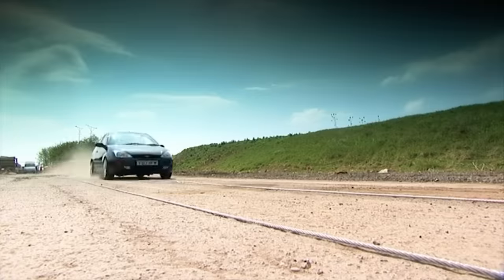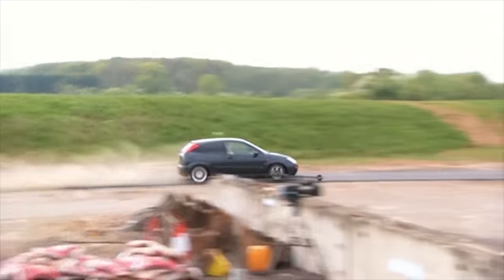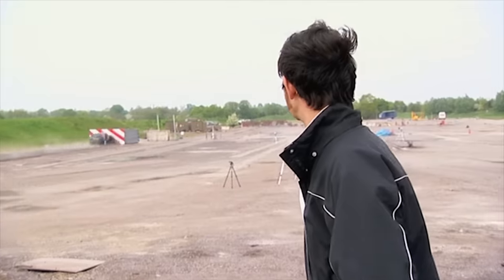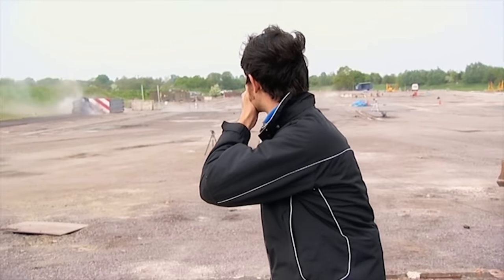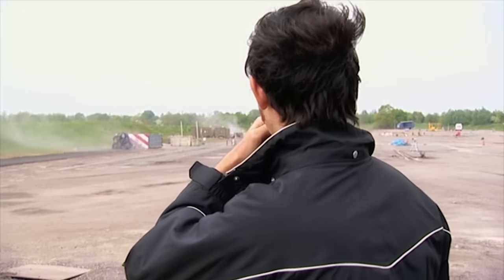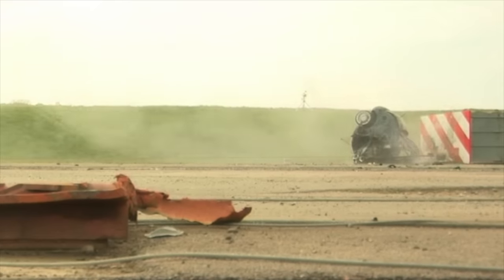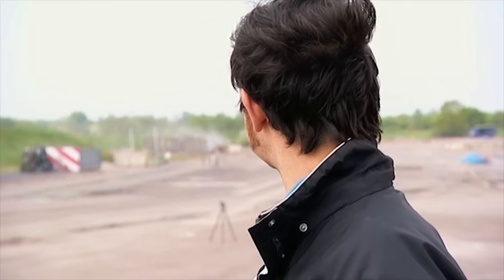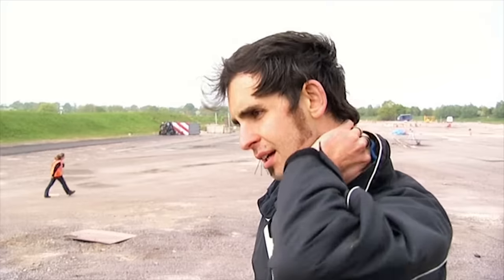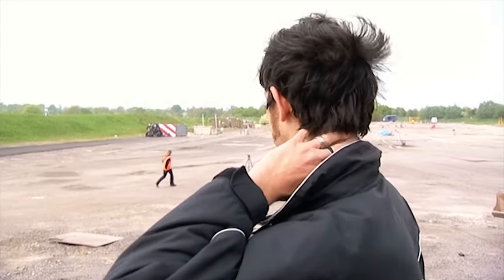This is it. Listen to the echo. The Focus is obliterated on impact. Only the rear end escapes total destruction. And the passengers, don't ask. God, the hairs on the back of my neck are sharp as nails.